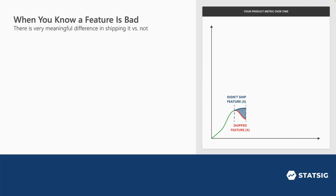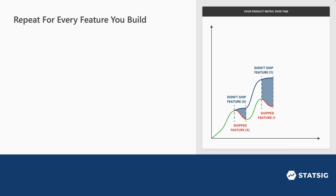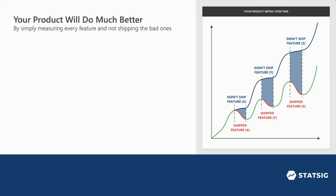If you know a feature is bad for your product, what would you do? You would most likely choose to not ship it. And there is a very meaningful difference in simply doing that, as shown by this graph. And if you repeat that for every feature that you build, this is what your metric will look like instead. You'll grow your product much more by simply measuring every feature and not shipping the bad ones.